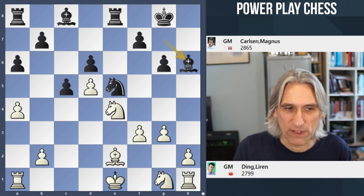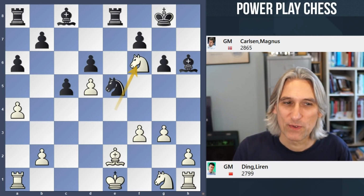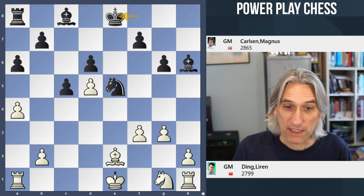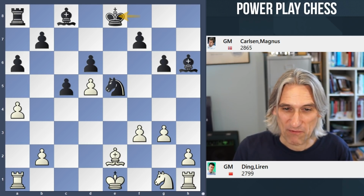But here is the point. With the e-file blocked, it's actually possible to win the exchange. And after 19 moves, this was the first moment in the game where Ding actually reflected for any length of time.